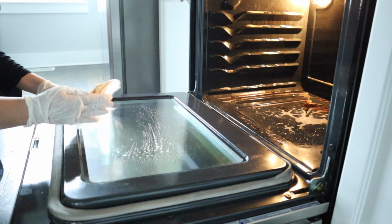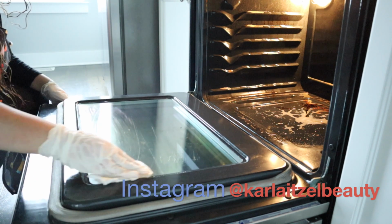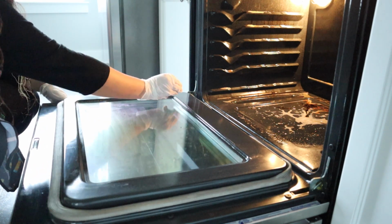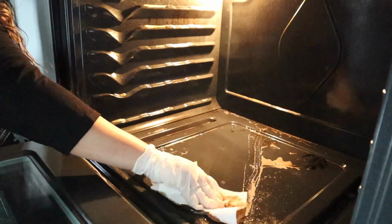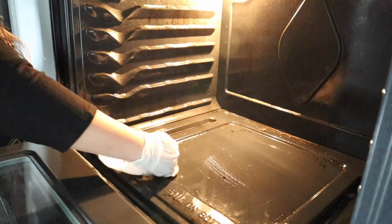But yeah, it was coming off really easily, and I'm super impressed because, like I said, there was a lot of old grime in here. I definitely waited way too long to clean this. You can just see that everything is so gross. It just comes off perfectly fine. So big fan of the product.